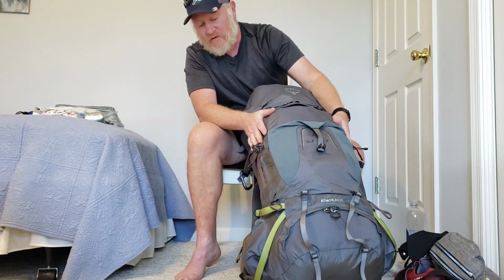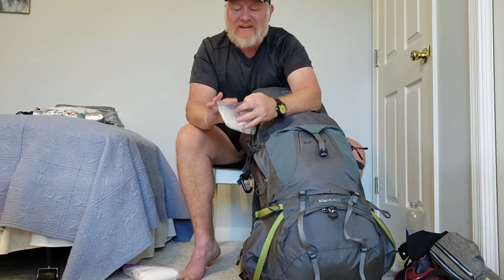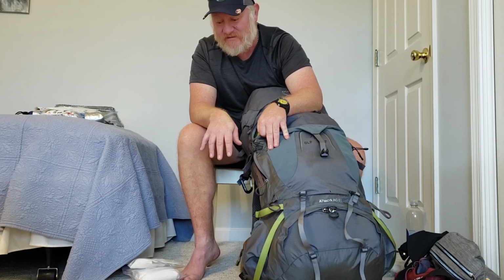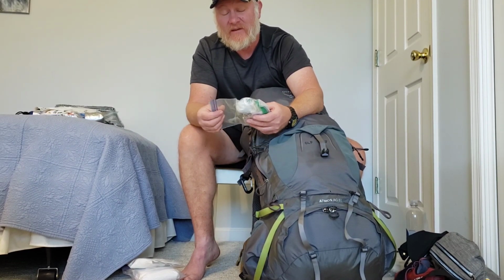All right. On this side of my pack, on the outside pocket, I have some toilet paper, a couple bandages, and some band-aids and some gauze. I do get blisters, so that came in real handy. I actually added a couple little extra things in there for blister care because I do get blisters, so I'm gonna have to make sure that gets taken care of.